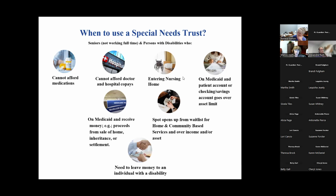Someone entering a nursing home happens all the time. They've still got any amount of money. There's no limits on what can go into the pooled trust. It can be $10,000, it can be $5,000, it can be $100,000, whatever the case is. And a nursing home costs $10,000 a month.